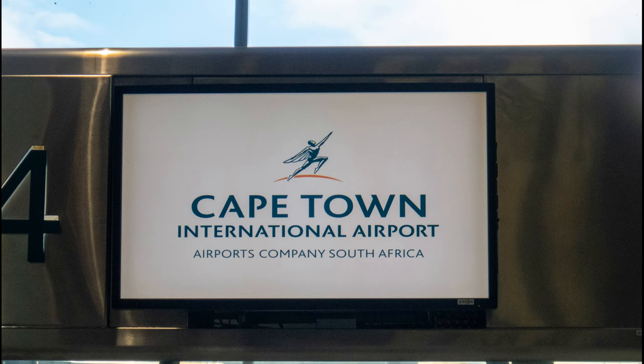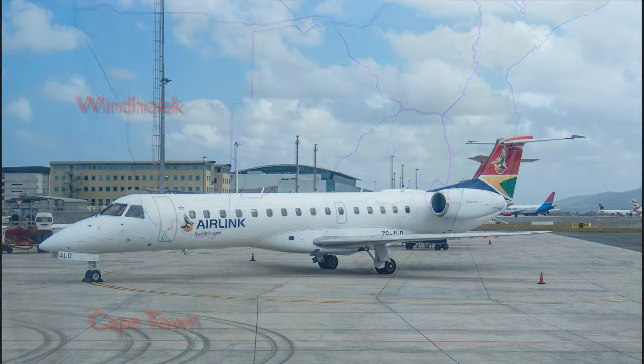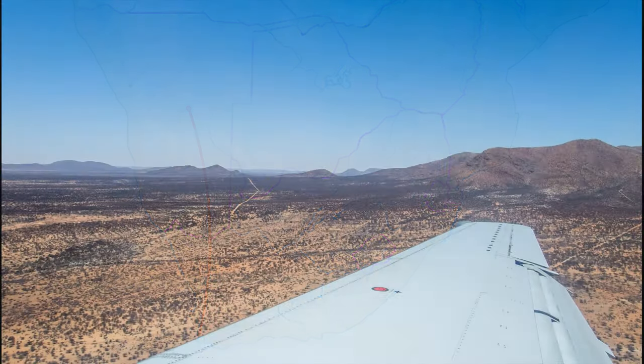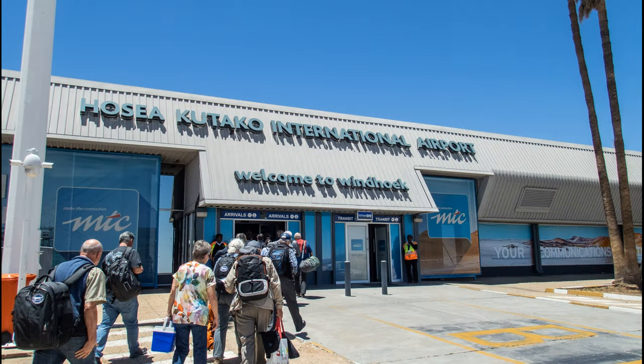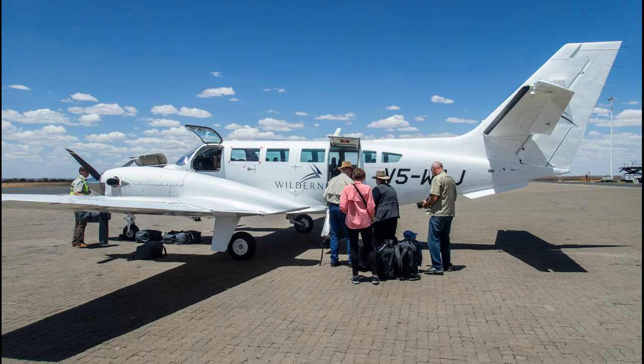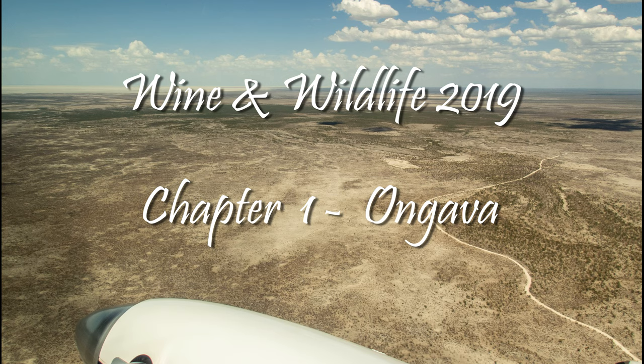Back at the Cape Town airport, we board our flight to Windhoek, the capital of Namibia. The land below changes rapidly from the green of Cape Town to the brown of Namibia. We clear customs in Windhoek. Then we board our Wilderness Air Cessna 406 Caravan 2. We're flying to Umbika Airstrip in northern Namibia. The land below is flat, dry, and empty.